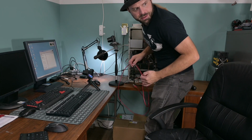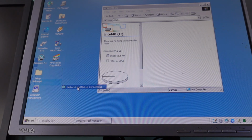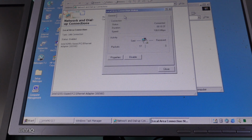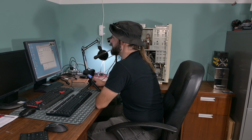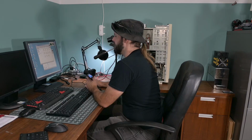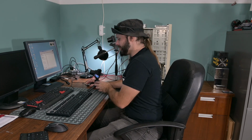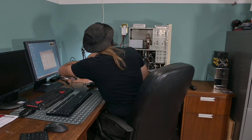Now this computer does have a built-in network controller, and I recall it worked fine. The network prompt went away. Is there a way to check here? Networks and dial-up connections, local area connection, 100 megabits, connected, sent, received. Okay, it says we're on the network here. Is there a way to access the network? Oh wow, this is ancient. Computers near me. Hey, my NAS box is in here. Well, what do you know? Okay, networking is working. I'm totally connected automatically to my NAS box, or instantly to my NAS box. I was able to load a picture file that's on the NAS box, so the network's up. Hey, that's great. Progress.